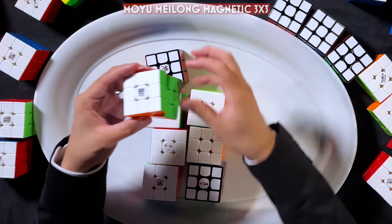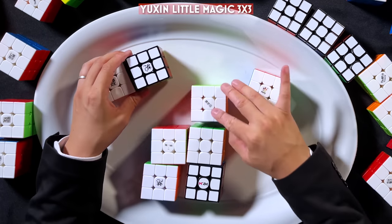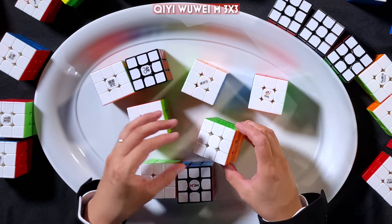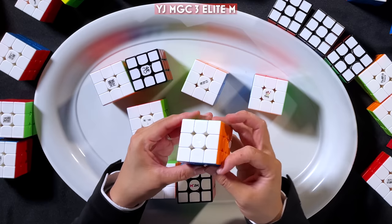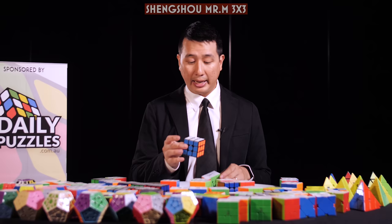The Meilong Magnetic 3x3, the Dian 3x3, the Yuxin Little Magic 3x3, the TMS Magnetic, this is the TUAM. This is the MGC Elite. It had a really beautiful golden M in the middle that has since disappeared. This is the Sengso Mr. M magnetic.